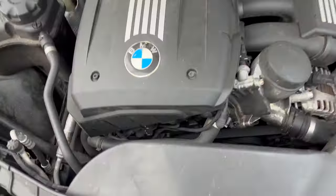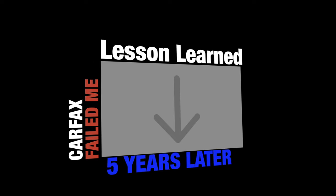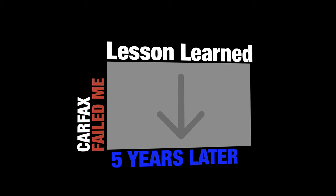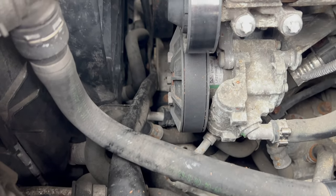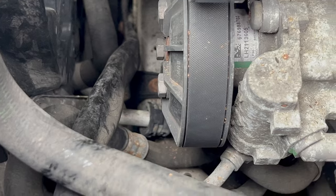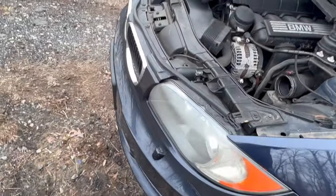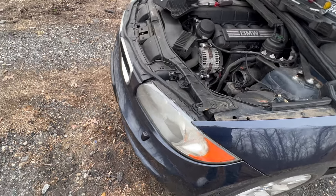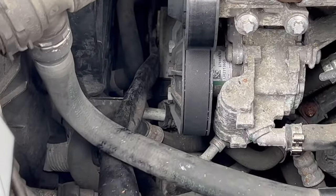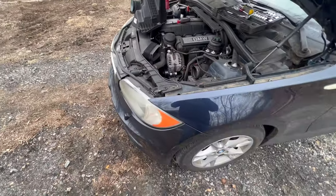Hey folks, you want me to tell you why you never trust the CarFax? I'll tell you why. Yeah, I could definitely be wrong here, people, but I'm gonna go out on a limb and say that tube right there should not be bent up like that. There's no way. As pristine as the front end of this thing looks, or as pristine as it can look for a, I don't know, 20-year-old car almost, that should not be bent up like that. She definitely hit something, and it ain't on the CarFax.